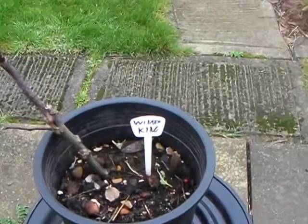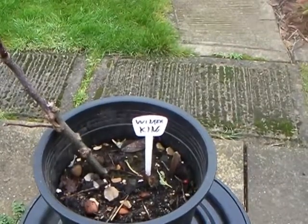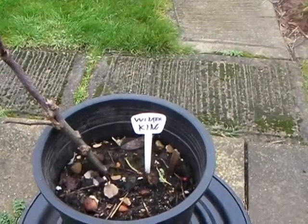and canker. So you'll pay around £12 to £20 for this variety if you get it from mail order or from a garden centre.